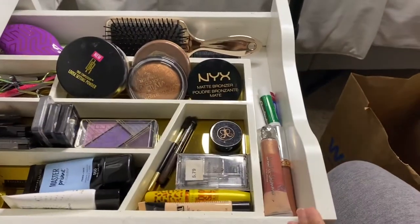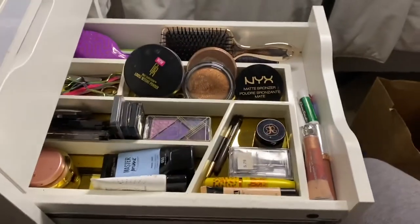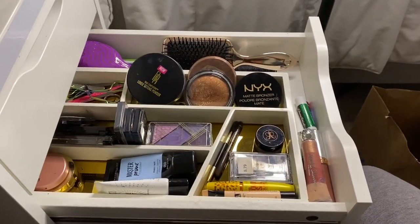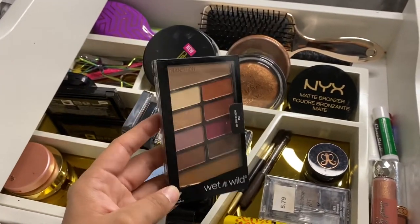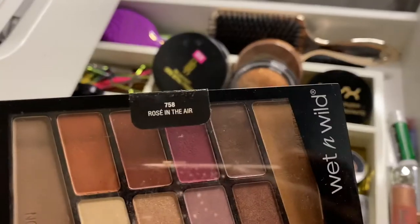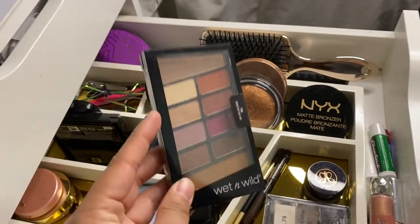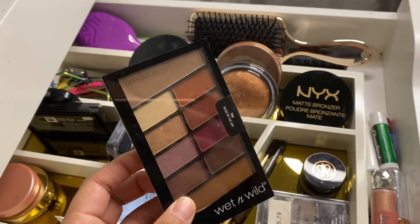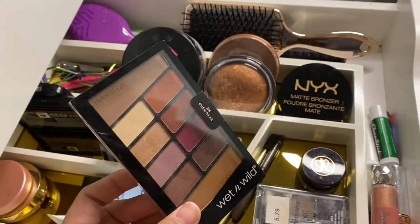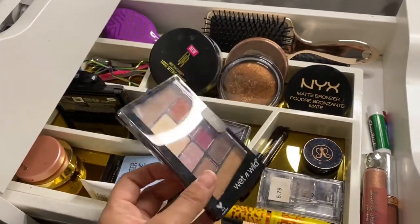But yeah, I'm also going to show you guys some of my makeup in this video since it was really short. So I'm just going to pick out some of my favorite things and show you what I have. So this Wet n Wild eyeshadow palette is Rosé in the Air. I really like this one. I haven't used it lately, but I really like the colors in it. It has a lot of browns, some orange, pink colors, so these are really good colors to use every day. I really like this palette.